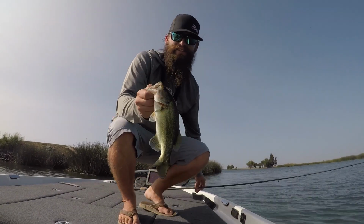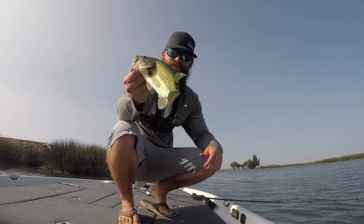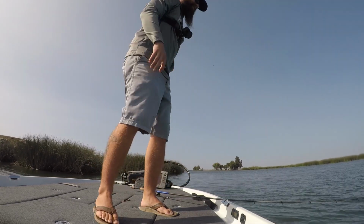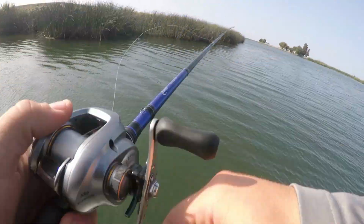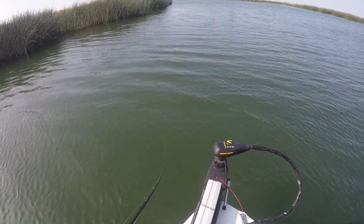I had a backlash, and I actually was picking out my backlash on my first cast, and this fish ate that bait off the surface. Can't make this stuff up. I am gonna give this a couple more casts, because that just is so random that that fish ate that thing on the surface.